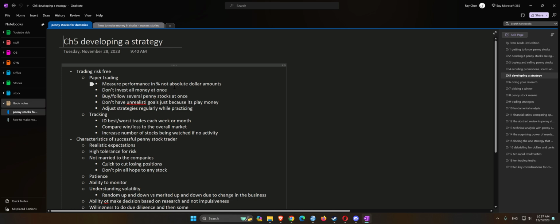Don't invest all the money at once into one stock. Buy and follow several penny stocks at once. Don't have unrealistic goals just because it's play money. Adjust strategies regularly while practicing.